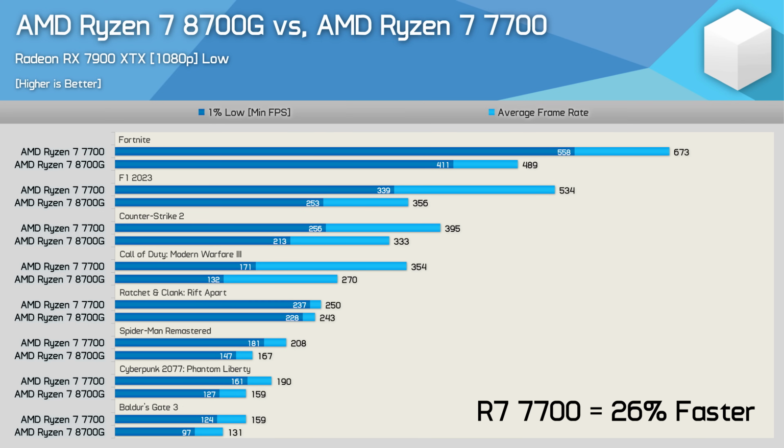The Ryzen 7 7700 was on average 26% faster in our testing when using the 7900 XTX. Admittedly, we are using low quality settings for continuity across a range of the tests done for this video, but even with ultra settings using stuff like ray tracing, the larger L3 cache buffer of the 7700 will see it deliver better gaming performance.